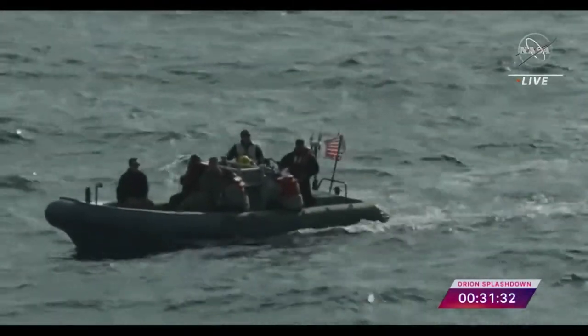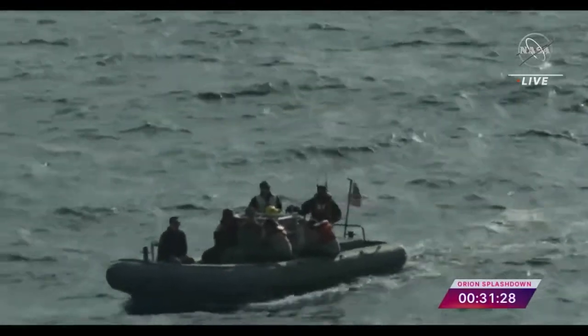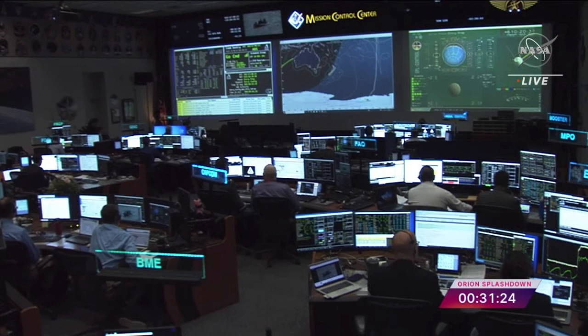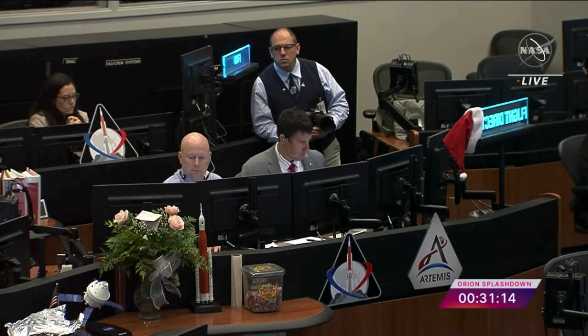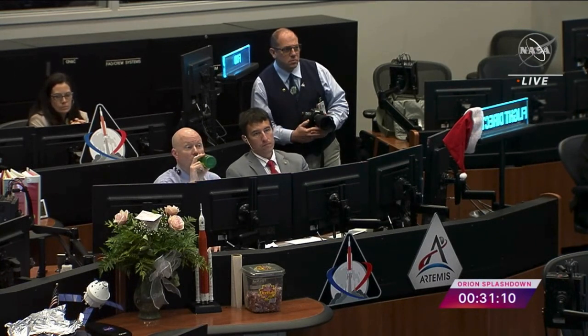This is Mission Control Houston, 12 minutes away from entry interface. Everything is going by the book so far here in Mission Control, very quiet on the loops. Entry Flight Director Judd Freeling and his team of flight controllers are watching carefully over their data as they oversee the arrival of Orion for its splashdown site west of Baja, California. Time to splashdown: 31 minutes.